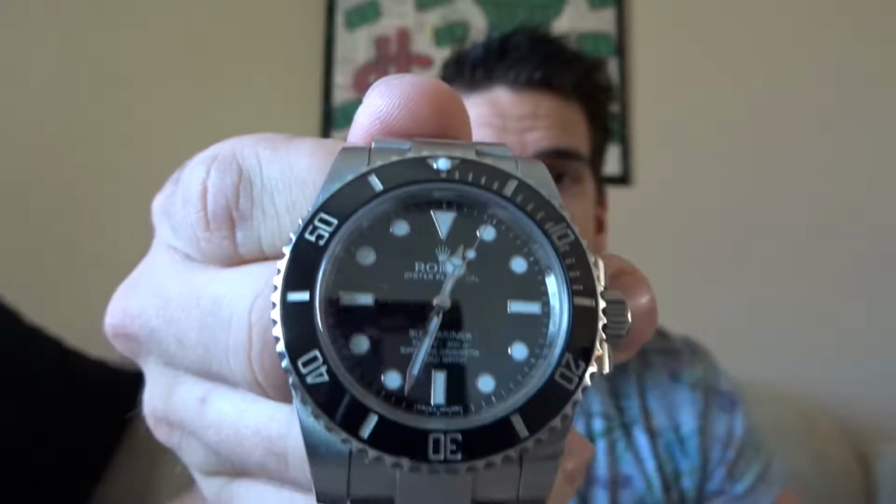Alright, so I've been collecting watches ever since I was a kid with my dad. So we've pretty much collected everything under the sun, from different brands of watches to pocket watches to regular wristwatches. At this point, my daily wear is actually a Rolex Submariner. So you guys can see that right there. Rolex Submariner is what I usually wear every day.